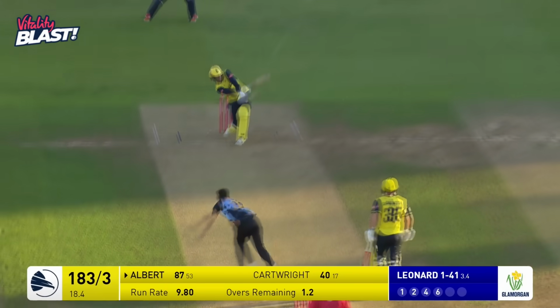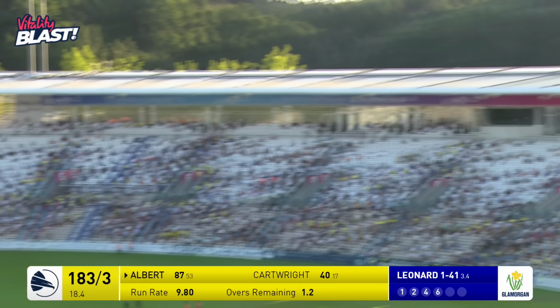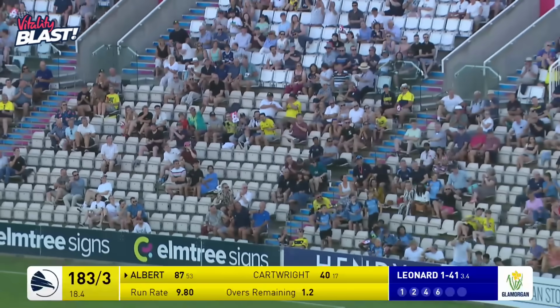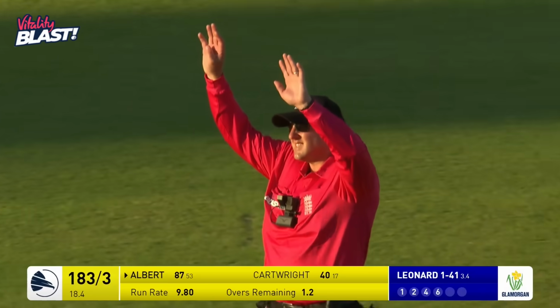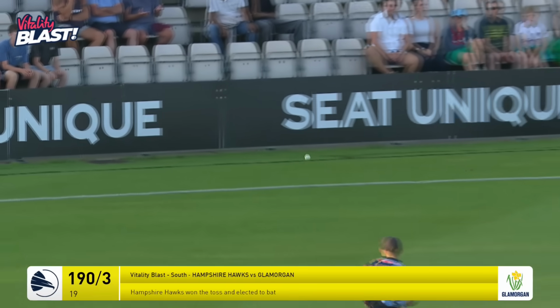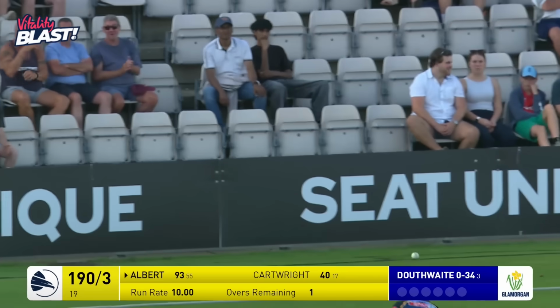Leonard comes in again and bowls to Albert. Slower ball. Albert hits it up in the air. Is he going to go for 6 more? I think it is on the leg side. And that's gone. I'm not sure how far back. Bowls to Albert, who ramps again over third man. And this one, it's gone for 4.